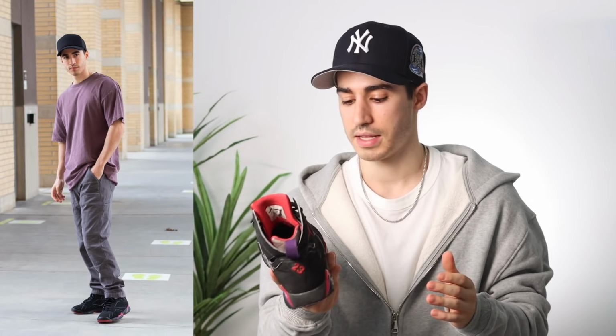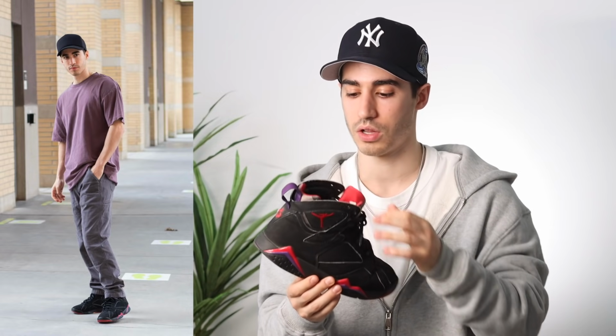I actually got these at a sneaker trade show in my local area, and I think I got them for like $150 or something. They were near DS at the time, so that was a great steal for me. And then a shoe that I really love is the Air Jordan 7. I love the Air Jordan 7 silhouette, and this is the Raptors colorway of that.